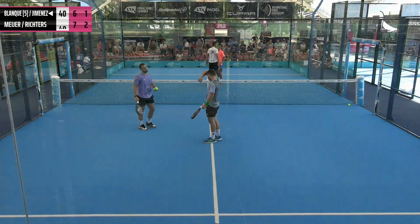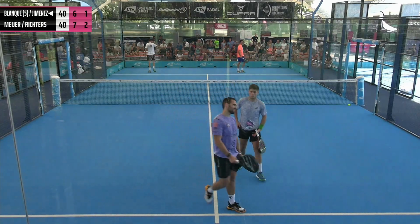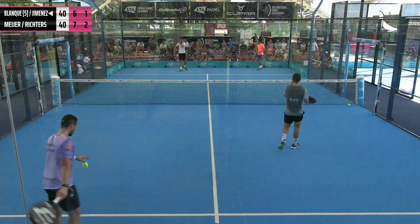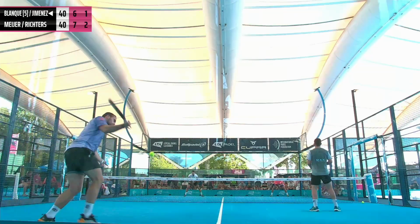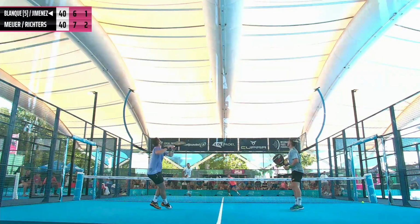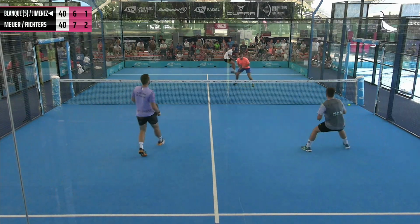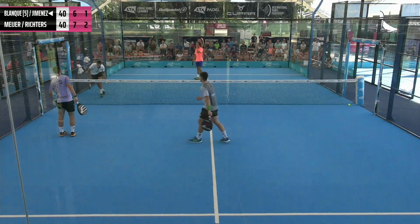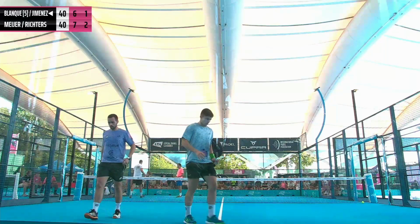Very nice. You can see the momentum that Mayer's getting now. His intensity's picked up a little bit. You can see the importance of the start of this set. Golden point. Great pickup. Oh, he did the hard one. Did the hardest shot. It's always the easiest shot. Yeah.